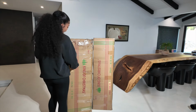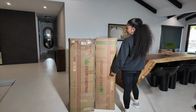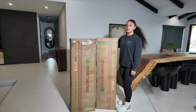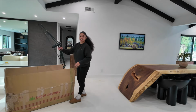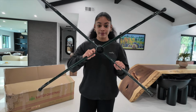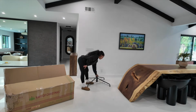My Christmas trees are from King of Christmas. Well, this big one is. I normally buy from here. This one is an 11 foot, because the ceiling is really high. The tree is so big that this is the stand. You see how big that is? It's huge. It's gonna go about here.